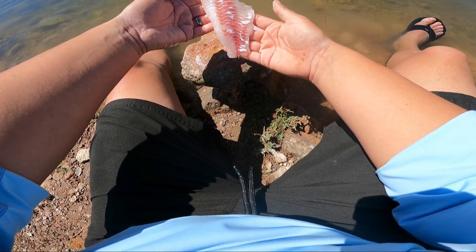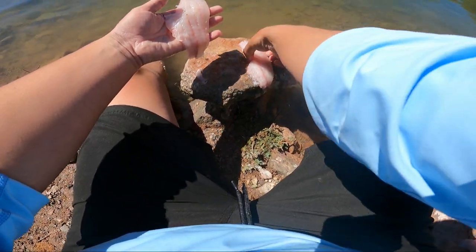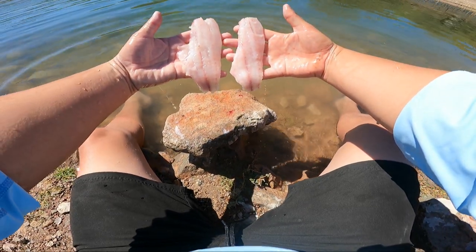Honestly, it's still delicious. If you don't want to go through and cut that out, it's not that big of a deal. But like I was saying, this was just a quick rinse, just like that. These fillets come out pearly white.